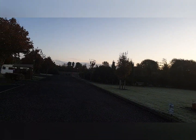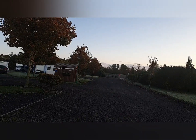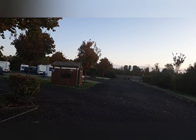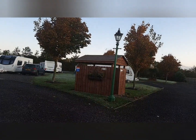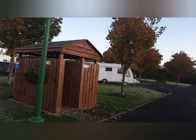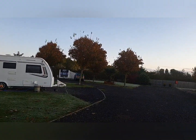As we walk down here now, you can see this is one of the emptying points for your toilet waste. Even that's made to look quite nice really compared to some sites. This is a beautifully quiet site. If you like the quiet life, this is the site for you. We use it a lot over winter months because you're not getting in any mud at all whatsoever. It is a 12 month round site and you're not paddling about in mud.